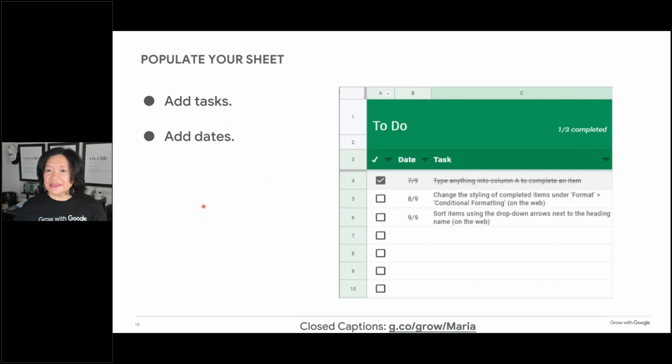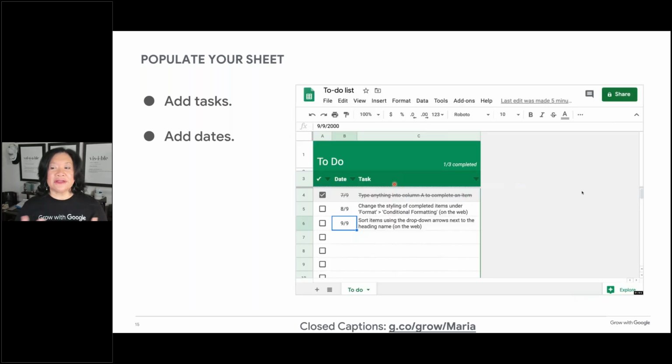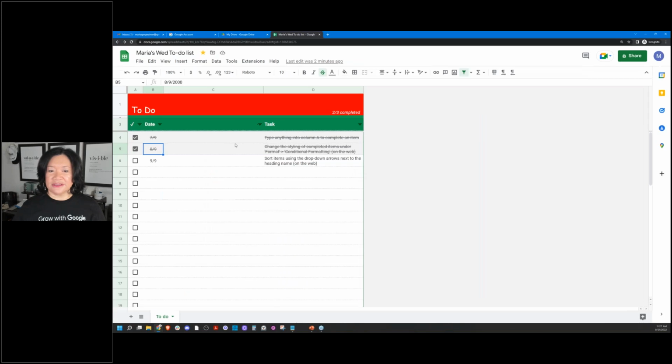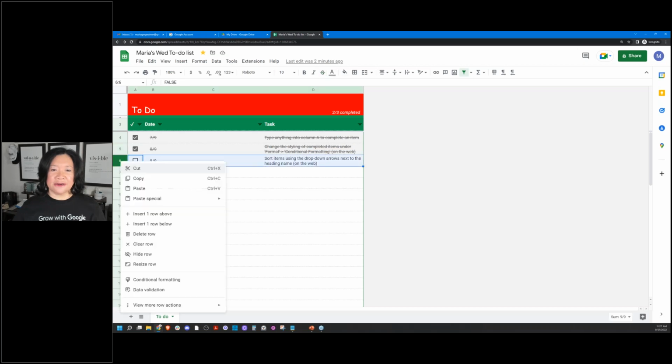Again, let me see here, you could populate your sheet by adding tasks. You can add the date in there as well. The to-do list is already built to take care of all of this. You can see that you can add columns or even rows if you wanted to. I showed you how to add a column, but to add a row, let's go to this live demo. I would click on the row. Let's say I want to add a row here on 6. I would click here, right click.